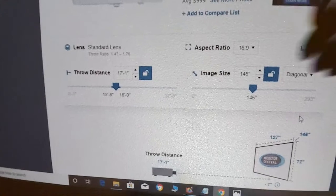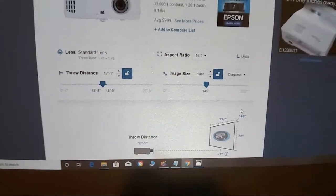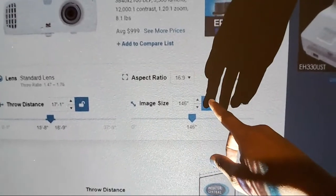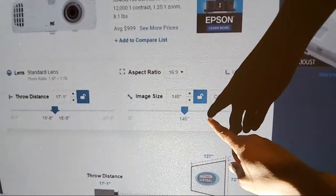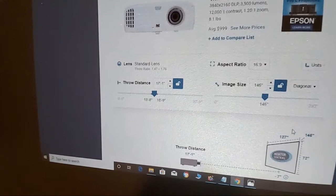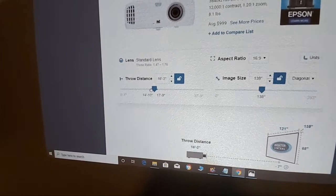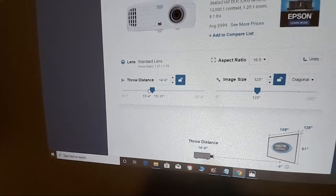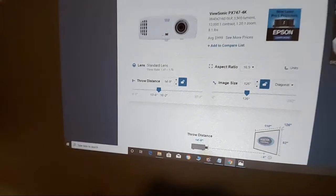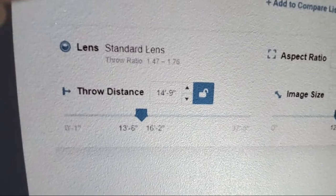So if I measure my room back and say I have about 14 feet 8 inches, this will give you the size of the screen that you're going to get. There's the ratio of the screen you're getting, which is 16:9. This will give you the image size and the throw distance. So my old house was around 14 feet 8 inches. Let me see if I can bring this back to 14 feet. If I can't get it right on the money, I'm good either way. So we'll go 14 feet 9 inches. That's how much room I have back from my projector.